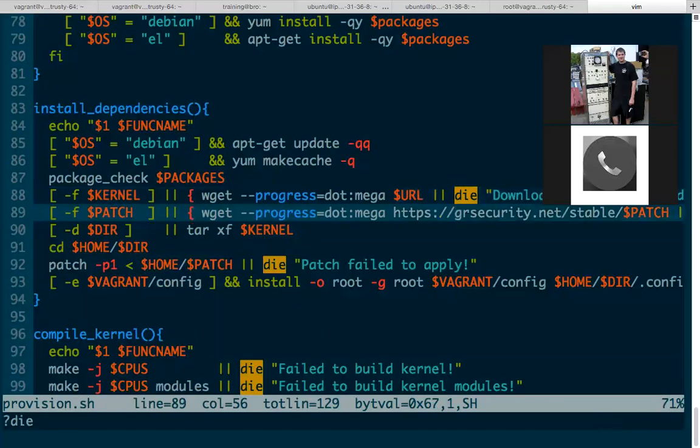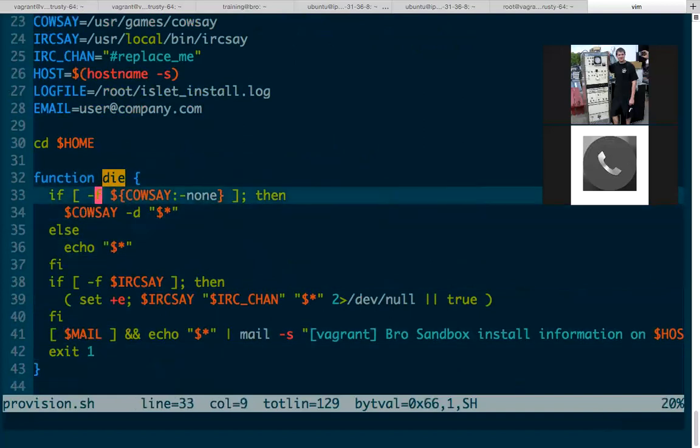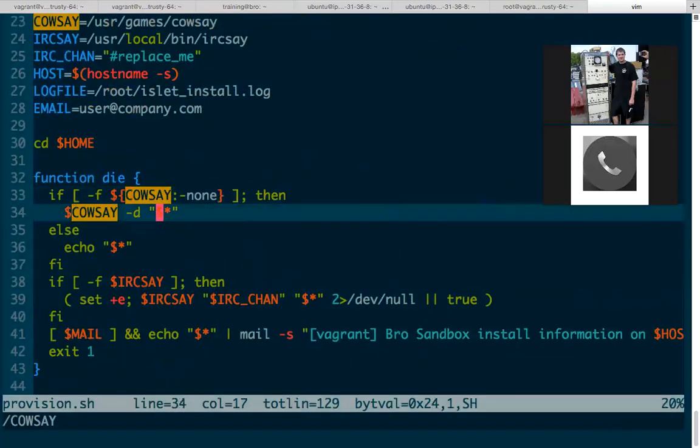die, what we can see here is that it first checks if cowsay exists, and I have cowsay at the top, very top highlighted, so it looks in that path. And if it's not there, it's going to try to echo to your screen. And what we're using here is a shell variable, the dollar sign and the asterisk, to match any arguments that are passed to the function. So in this case, it would be the string download failed. It matches all of the arguments across for that string, and then prints it out.